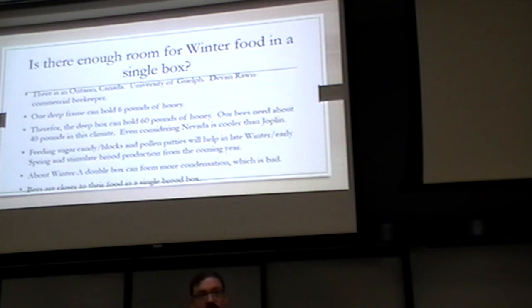Right. And that's kind of the natural order of things. If you look at when they build in a wall and you see a video of a cutout, one end is brood and the other end is a bunch of honey.